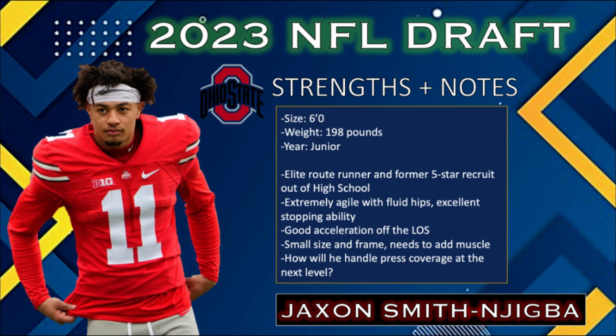He has a knack for finding open holes in coverage, and he's a solid route runner. Head and shoulder fakes come naturally to him as he is tracking the ball in the air. While his size and speed aren't plus attributes, Smith-Njigba gets to top speed quickly with fluid hips. How Smith-Njigba shows he can dominate press coverage will be huge for his draft stock.